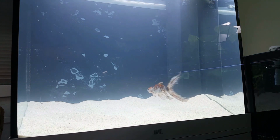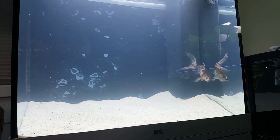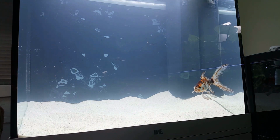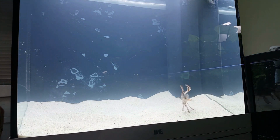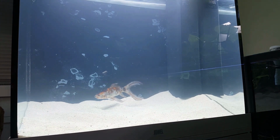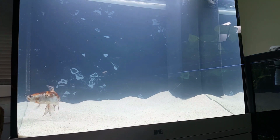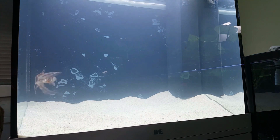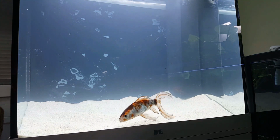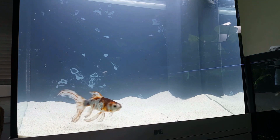We'll see if he will eat. Maybe not. Just moved him. I know the background. Just put a black piece and a lot of air bubbles underneath it. But this tank is going to be a real simple tank because I just need more water space for goldfish.